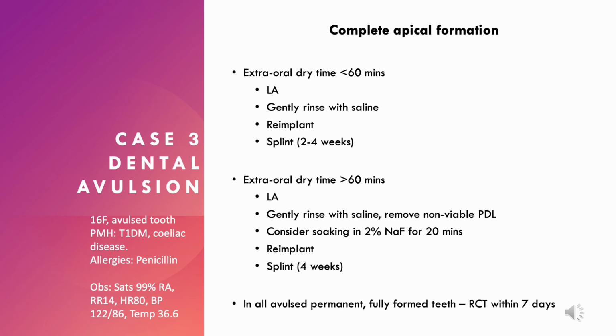The burden of care that this tooth is going to incur with what is likely a hopeless prognosis, particularly if it's been dry and properly dry. So the extraoral dry time referred to in the guidelines includes being stored in a physiological medium. But if it's been stored in gauze or something, the prognosis for that tooth is so poor that after any kind of length of time, it's worth having a discussion as to whether it's worth putting back in and whether or not they want to invest that much time and treatment into a tooth that ultimately, unfortunately, they will lose.